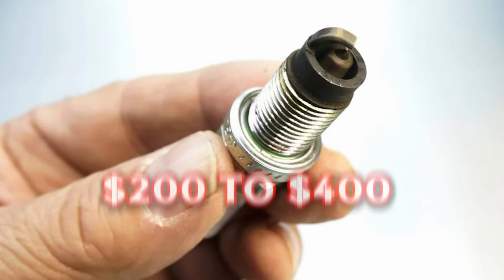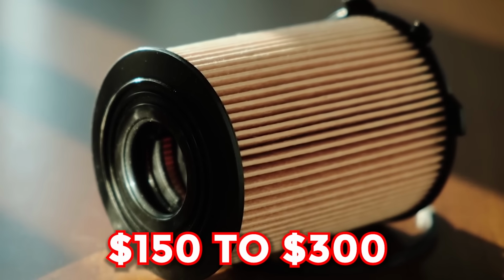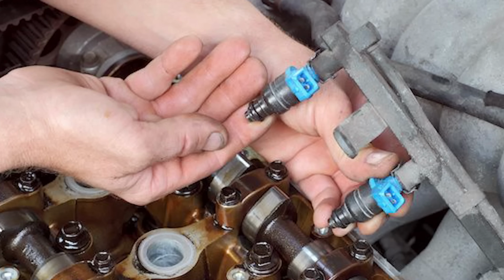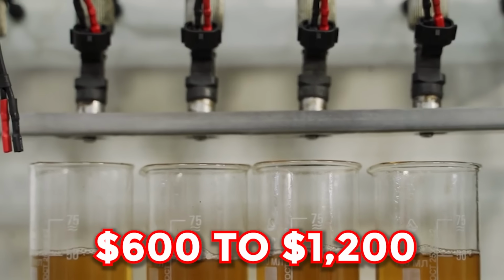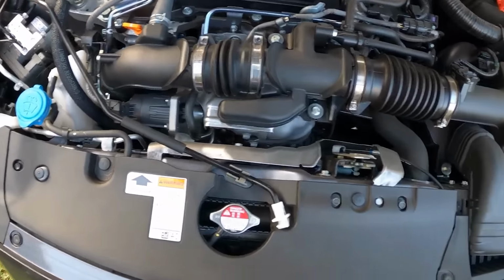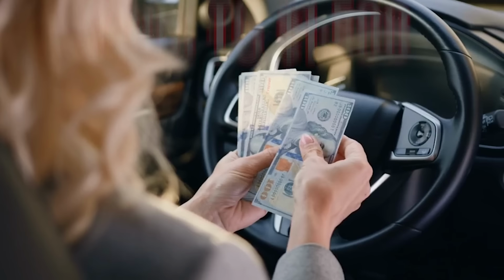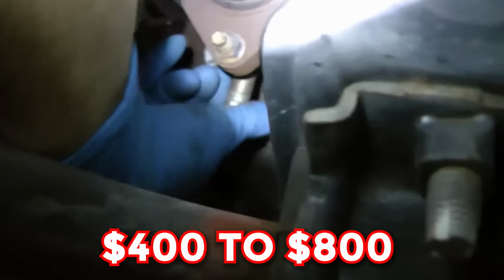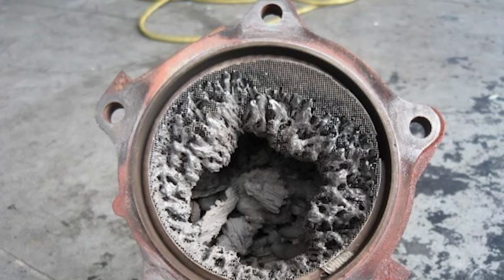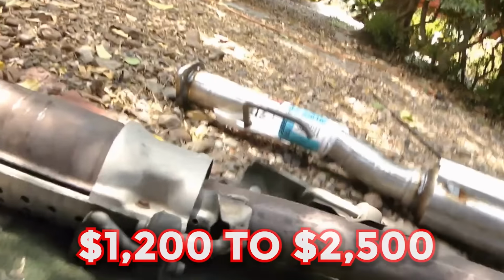Fouled spark plugs, $200 to $400 to replace. Clogged fuel filter, $150 to $300 to replace. Contaminated fuel injectors, $600 to $1,200 to clean or replace. Medium-term damage, 50,000 to 100,000 miles. Carbon buildup on intake valves, $800 to $1,500 for walnut blasting service. Damaged oxygen sensors, $400 to $800 for replacement. Contaminated catalytic converter, $1,200 to $2,500 for replacement.